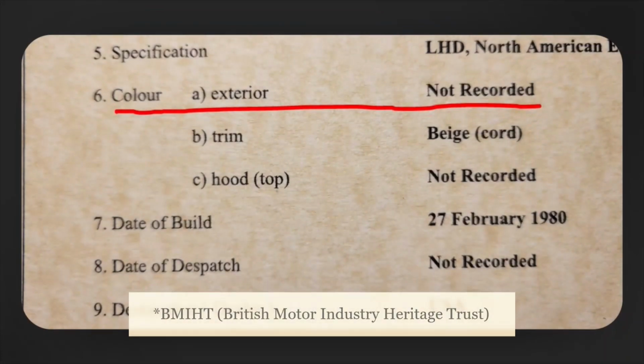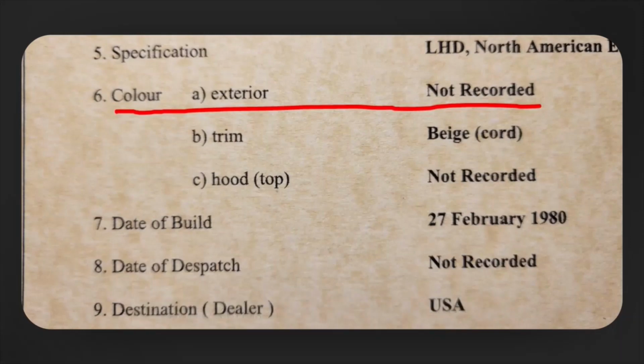the BMHIT certificate for my Spitfire, and one interesting thing that became obvious is that the record keeping by Triumph at the end really fell off. The certificate for my 1969 GT6 Plus includes a lot of interesting information, including the ship on which it was carried over to the United States and things like that.